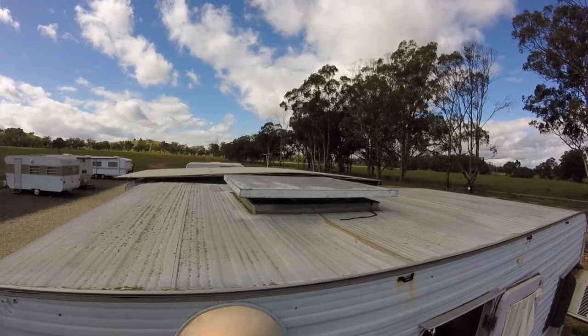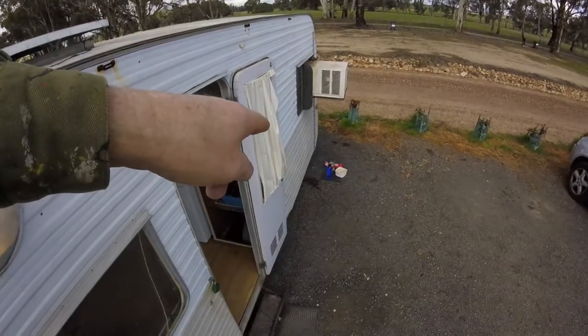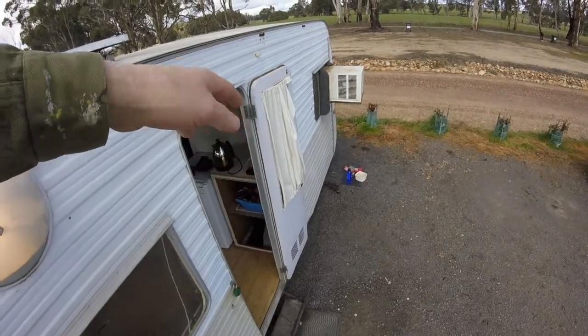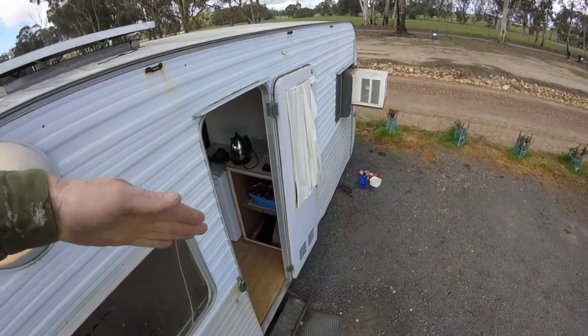And yeah, so what I've got is some roofing tar down there and some kerosene, so I'm going to put that in an ice cream container and thin it down a little bit with the kerosene so it's easy to apply.